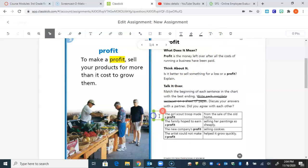So let's look at this together here. The Girl Scout troop made a profit from the sale of the old house, from the old home, selling her painting so cheaply, selling cookies, or helped it grow quickly. So how do Girl Scouts make money, boys and girls? And notice that I put a 1 next to it. Girl Scouts make money by selling cookies. So see, I put a number 1 right here next to Girl Scouts, and then I'm going to turn over here and put a number 1 next to selling cookies. So this might be kind of tough. You might have to resize a little bit to get it to work. And I'm going to put a number 1 right there. So that way we can see that we've matched them up.